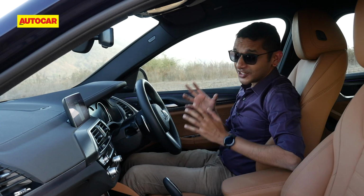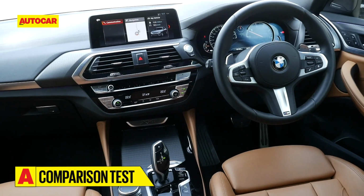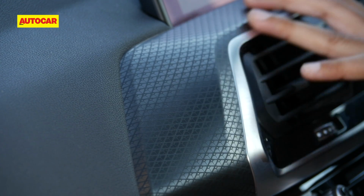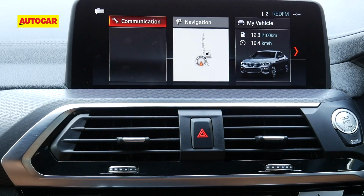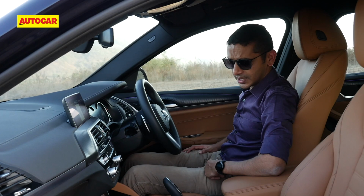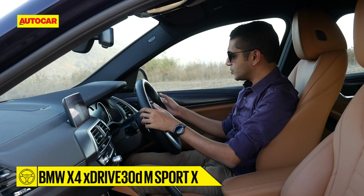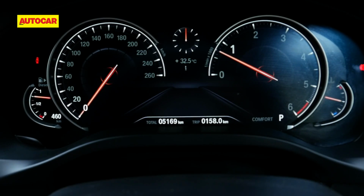BMW has done well to set the X4's cabin apart from the regular X3's by using different textures and materials all over the place, like this sort of honeycomb, futuristic pattern over here on the dashboard, as well as more brushed aluminium switchgear. Aside from that, it retains its very sporty bent with a slight angle towards the driver on the dashboard, this beautiful M Sport steering wheel, and of course there are digital dials here too.